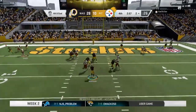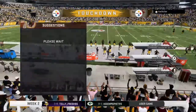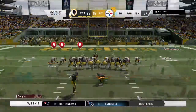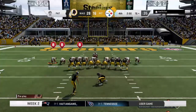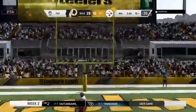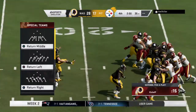On 4th down, Atkinson. And caught in the end zone. Touchdown, Steelers. A 2-yard touchdown grab. And the Steelers are able to cut into that deficit. Extra point up and through by Myers. And the lead is down to 11 at 28-17.